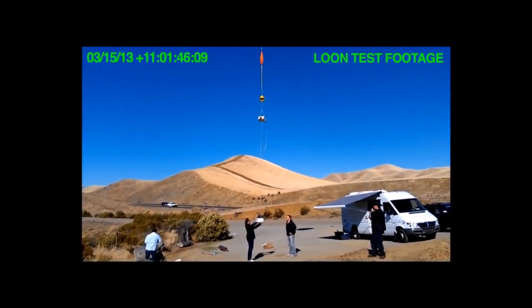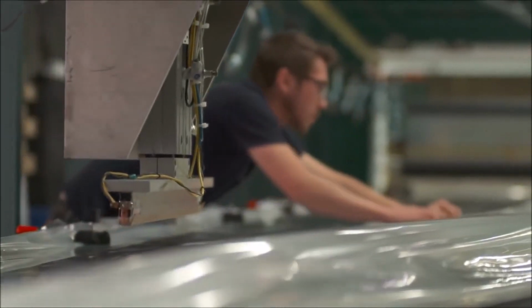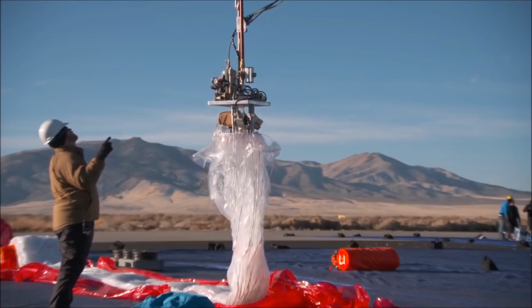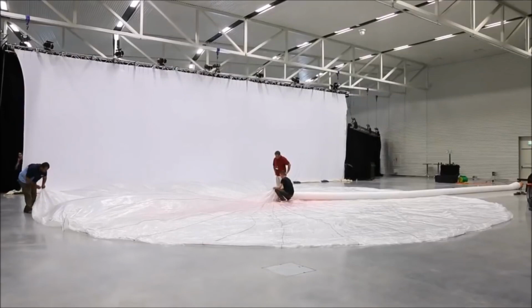3, 2, 1. The very first tests we did showed that it could work. So we began to think, wow, we're going to need to have a manufacturing system that can manufacture many, many of these balloons. We're going to need to have a mission control system that can keep track of the balloons. We're going to need to have an operations team that can launch these balloons and then recover them when they're ready to come down. So each piece of the process got to be bigger. It had to scale up.